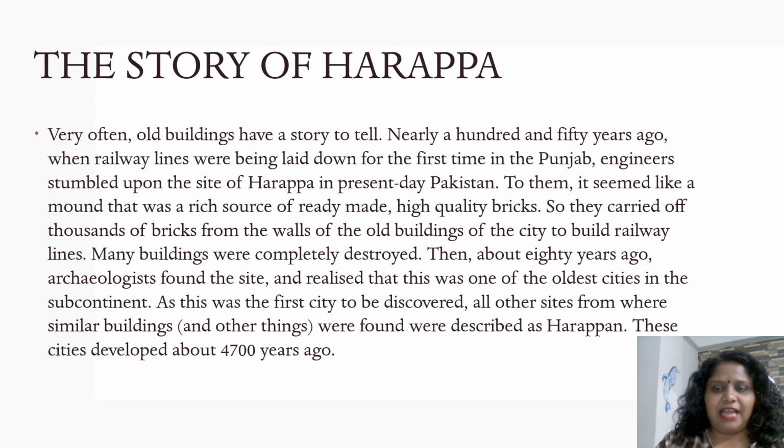Nearly 150 years ago, when railway lines were being laid down for the first time in Punjab, engineers stumbled upon the site of Harappa in present-day Pakistan. To them, it seemed like a mound that was a rich source of ready-made high quality bricks. So they carried off thousands of bricks from the walls of the old buildings of the city to build railway lines. Many buildings were completely destroyed.